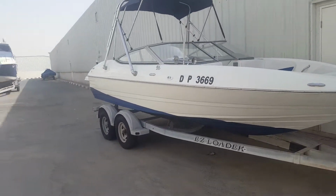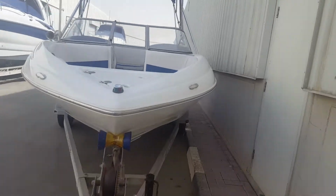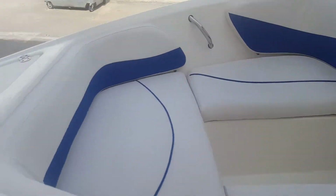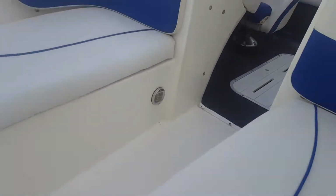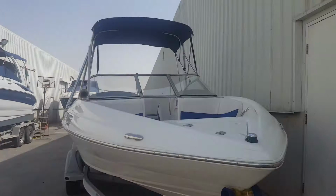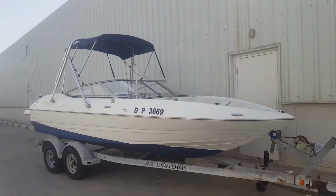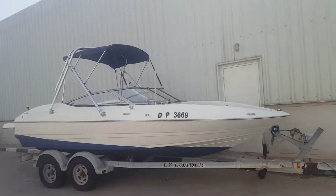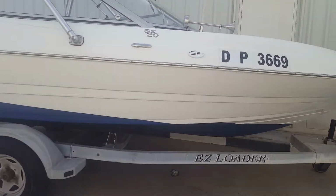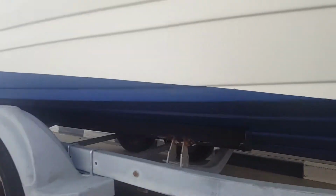Mariah 20 foot 2009 is a brand new boat with new full upholstery, courtesy lights, and an electrical horn. Stunning design, maneuverable, very speedy boat, with new fresh anti-fouling, brand new anti-fouling.